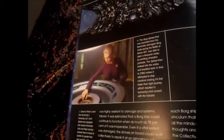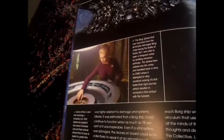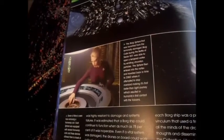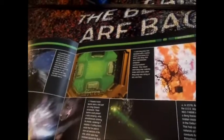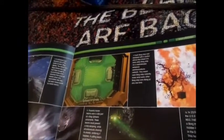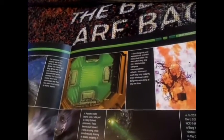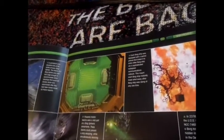This one is actually removing a transwarp coil, and each sphere is equipped with several coils. These devices allow them to travel at speeds far greater than what was possible with standard warp drive. Each ship was equipped with a central plexus that linked it to every Borg ship via a sophisticated subspace communications network. That means every ship instantly knew what every other Borg ship was doing at any one time.